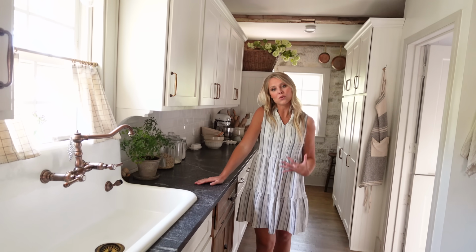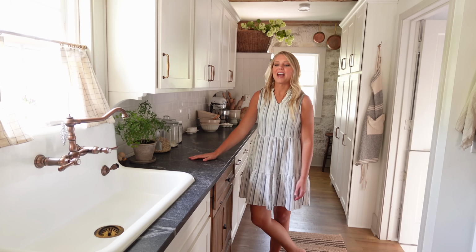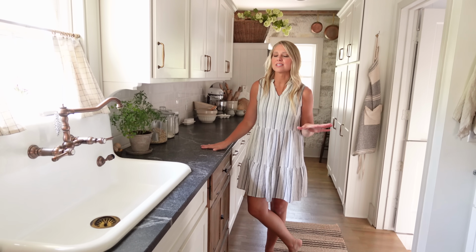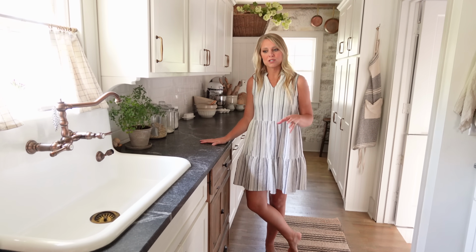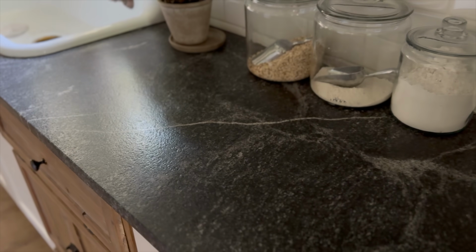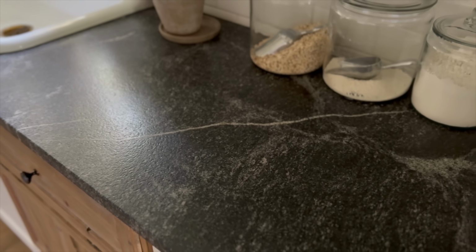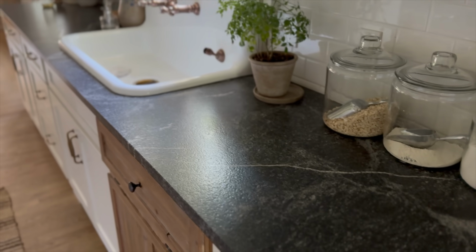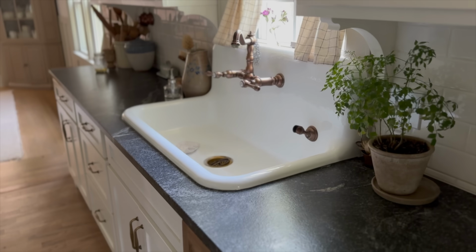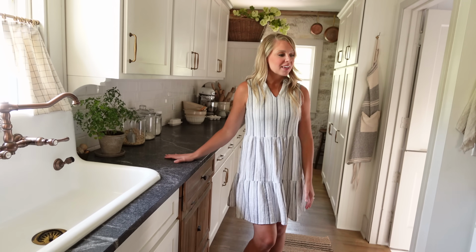We used to have black corian, but I really wanted soapstone, and then I found this alternative that's much cheaper. I think it was like $2,000 cheaper than soapstone, and that is toned granite, and it has the beautiful veining just like soapstone, and it's much more durable, and we have really loved it so far. Wouldn't you agree, Mike? Yes, I love it. You can cut right on this countertop, and it is very, very durable. So we've been very happy with it.